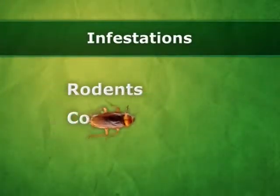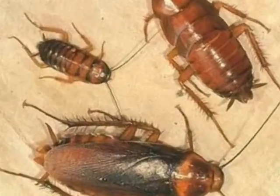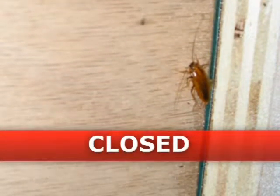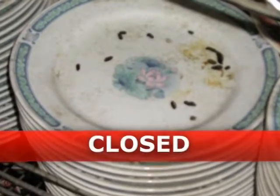Infestations of rodents, cockroaches, or other insects such as flies represent a major violation. Live cockroaches or the presence of rodent feces is a major violation. Live cockroaches are evidence of an infestation and the establishment could be closed. If rodent feces are fresh and are located in more than one location, the facility could be closed.